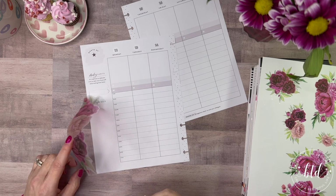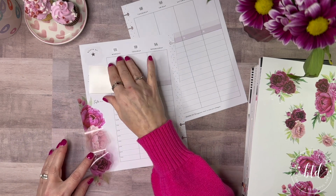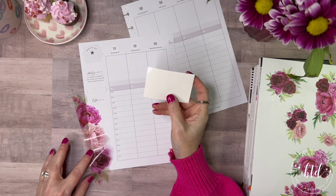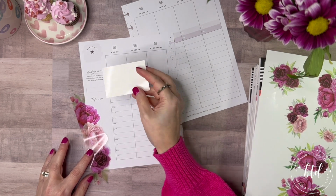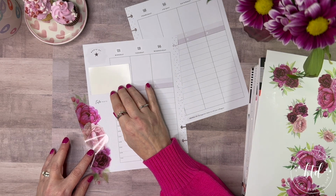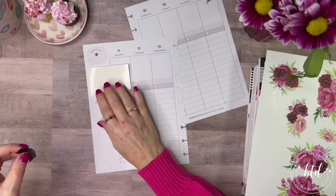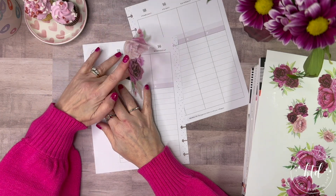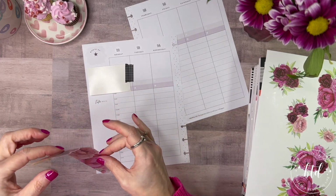I pulled, of course my hands have a bunch of stickiness on them. I kept one of the backings to my Zink photo printer. So when I took the photo off, I kept the backing because this is like sticker paper. And I'm going to put this here. Let me hold it in place with a little bit of washi so that it doesn't shift, because then I'll know exactly where I need to cut. You know, sometimes you just got to work with what you got.